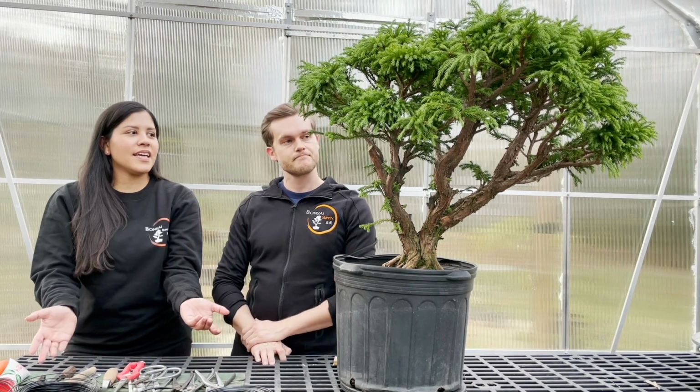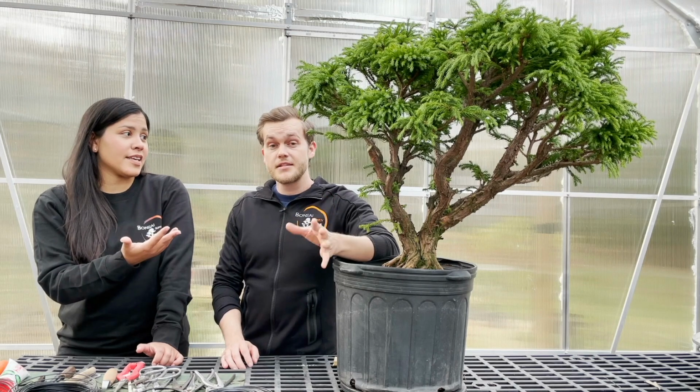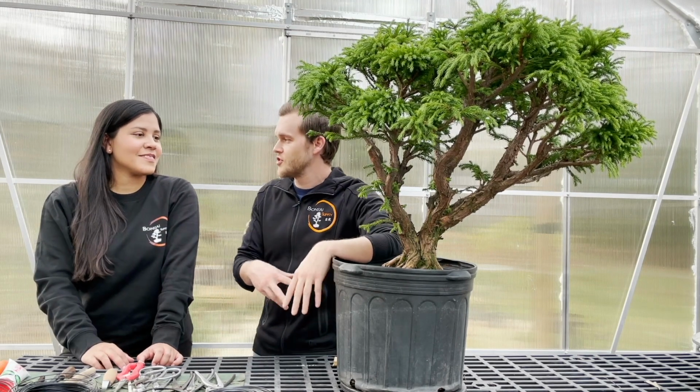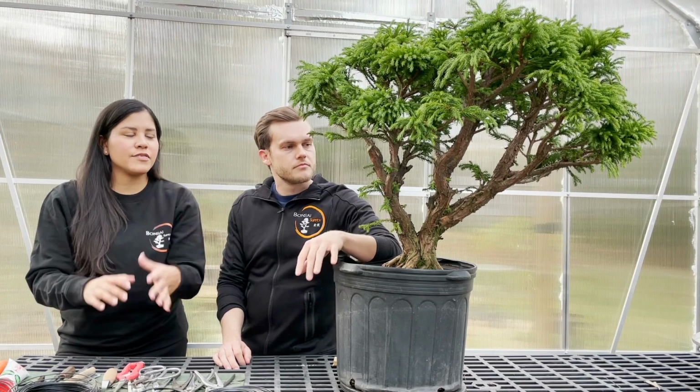I can see why I like this so much then, because I'm a huge fan of hinoki, and this reminds me of a hinoki. And this is actually a fun fact, she actually chose this tree. So you chose the tree because it reminds you of a hinoki cypress? Yes, and because it has a crazy movement. You guys have to see this.